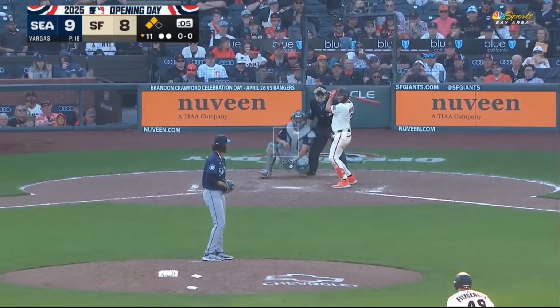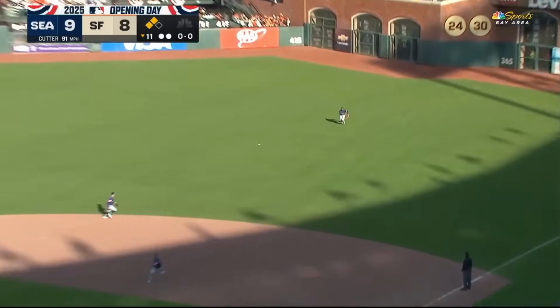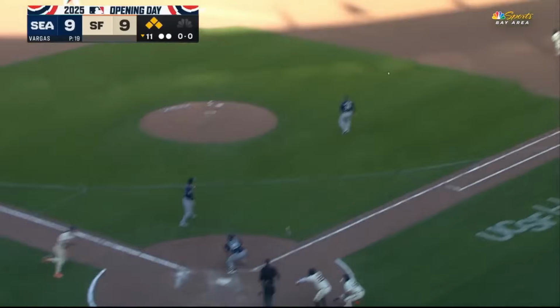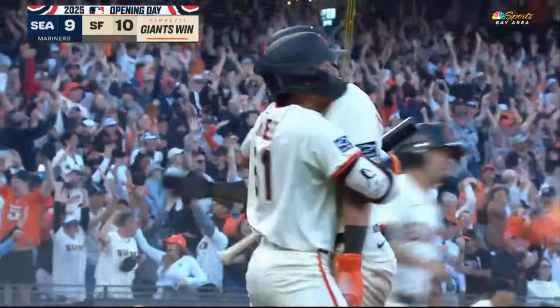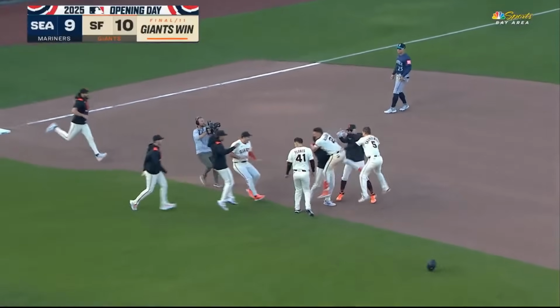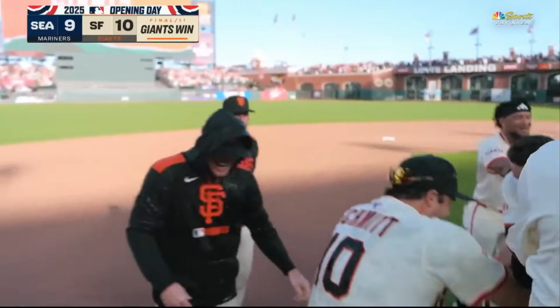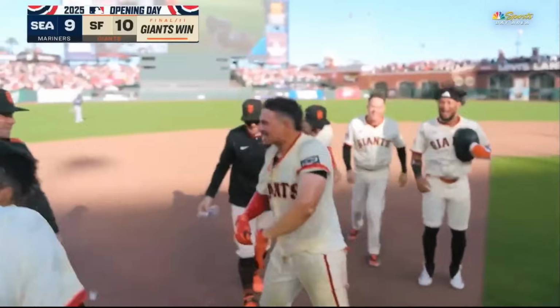First pitch to Adames. Base hit, right field. This game is tied. And here comes the runner home. This game is over. Tyler Fitzgerald ran through a stop sign and it worked.